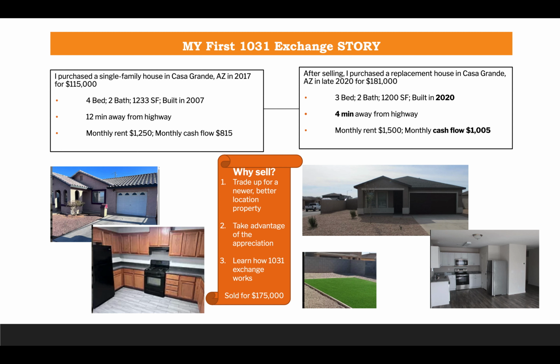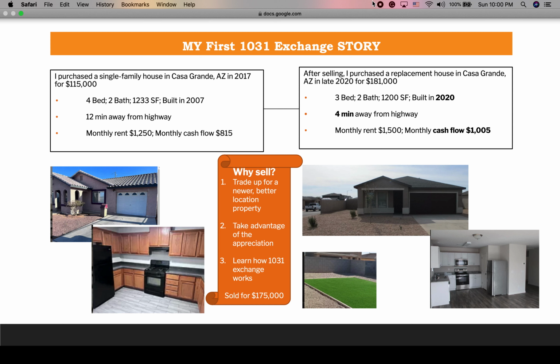Because of its new condition and the location, I was able to rent it out for $1,500 per month. And the net monthly cash flow was $1,005. Throughout this process, I have learned a lot. Let me first share with you the benefits of a 1031 exchange, and then I will walk you through the step-by-step process of how I got it done.